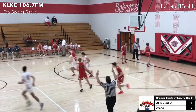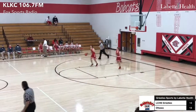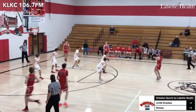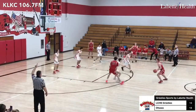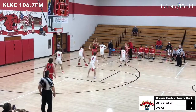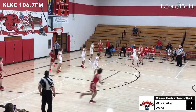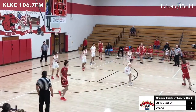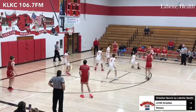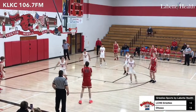Meister, another open three. This kid is feeling it here tonight. From Burlington, Kansas, Alex Meister knots the score right back up. 13 all, under a minute to go here in the first quarter. Ball rotates. It's McCullough with it now to Richards in the corner. Back to McCullough on the right wing, guarded by none other than Griffin Eaton. Yeah, Alex already in double digits with 10 of the Grizzlies' 13 points here early.